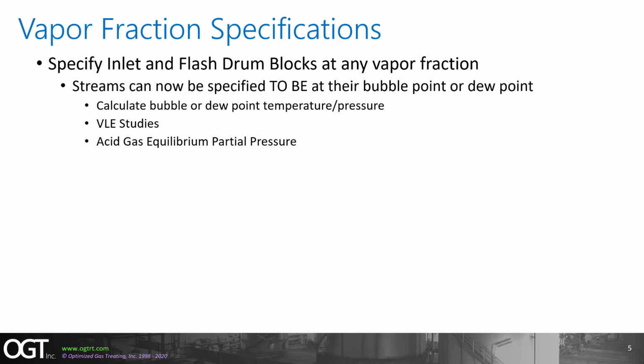Temperature vapor fraction or pressure vapor fraction flashes can now be performed in inlet blocks and flash drum blocks. Streams at their bubble point or dew point can be efficiently specified, and with this feature, VLE studies are able to be quickly and accurately performed within ProTreat.